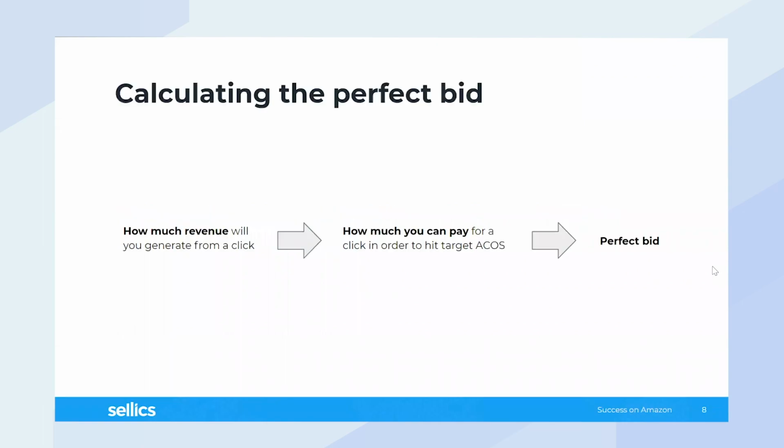Now, how is AI doing this? Well, again, this is then the next layer. We're going a bit deeper in the onion. Essentially, what the software is doing is it's calculating how much revenue you will generate from a click, so you know how much you will make. And the next step is it is calculating how much you can pay for a click in order to hit a certain target ACoS. And then once it knows how much you can pay for a click, it will then determine the perfect bid, right? So first you determine how much you make, then you determine how much you can pay, and then you decide how much you can bid. This is essentially the sequence of how machine learning works in the context of PPC.